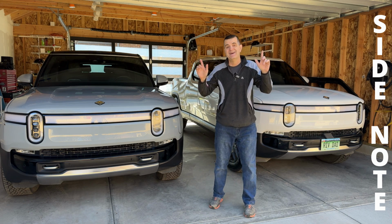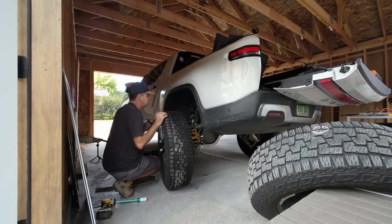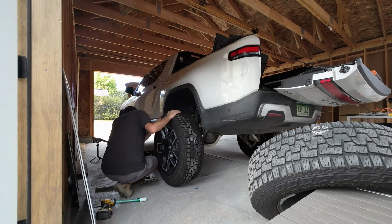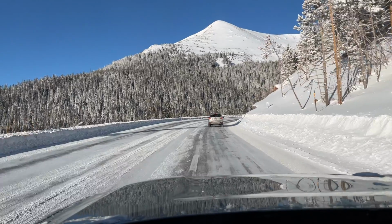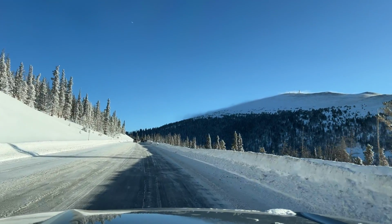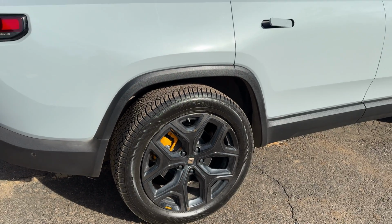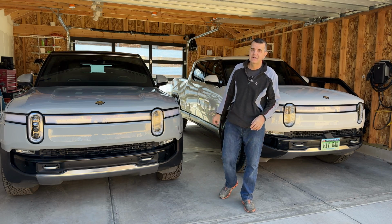Side note, I don't like the Rivian OEM tires. The all-terrains are pretty good off-road, but do have a reputation of being a little thin on the walls. And the 22 sport tires are fine for summer driving, but on the ice, they are both not great. So this is one recommendation I give to everyone buying a new Rivian, especially in a winter wonderland like Colorado. Get some proper snow tires, makes a huge difference in the drive. Stay tuned for more on that in a future video.